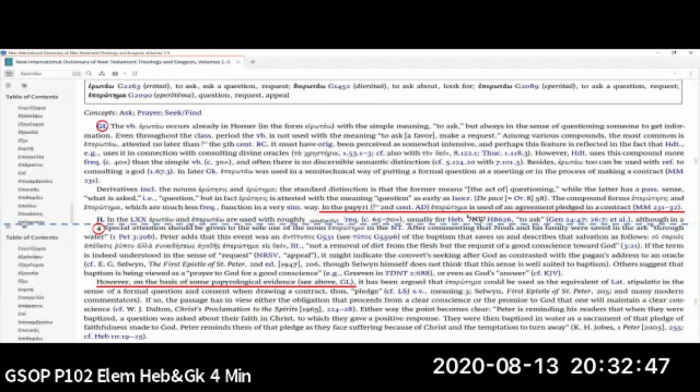At a later time, eperatema is being used in reference to a pledge. So there is a basis for it to mean pledge. However, the question is how Peter understood it a century earlier. That's the question. And one of the exegetical fallacies we're going to talk about later is called, I have trouble pronouncing this, anachronistic.